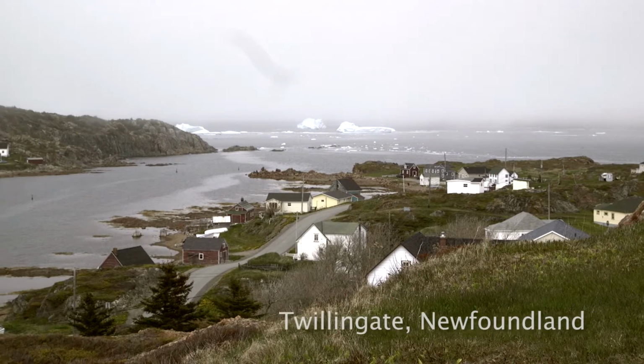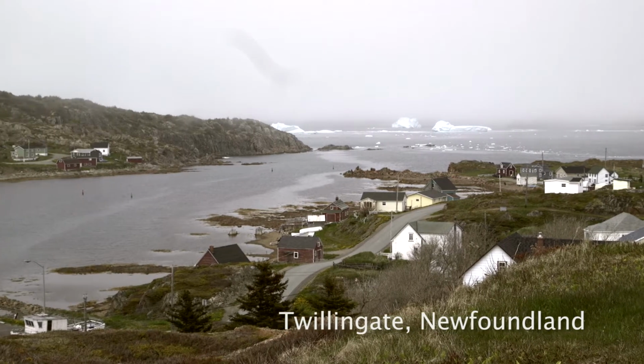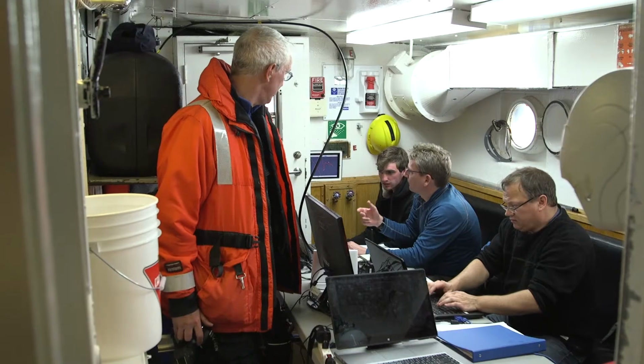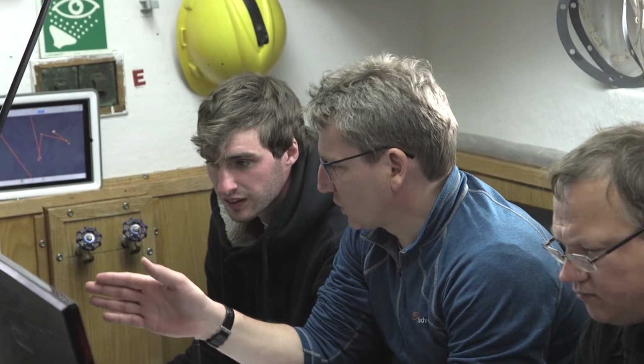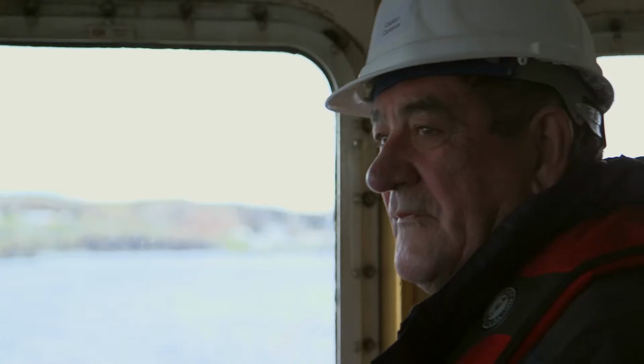Our interest in studying icebergs ties to the climate question. There are more icebergs about. What are the icebergs doing to the ocean? We're trying to understand what happens to icebergs, how they melt, how they drift, and how that influences the ocean and the ocean circulation of the Northwest Atlantic.